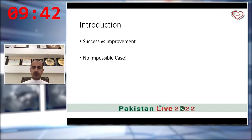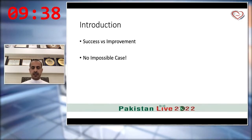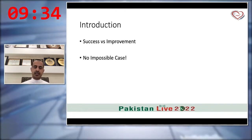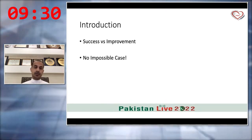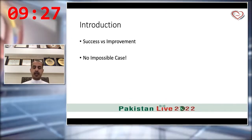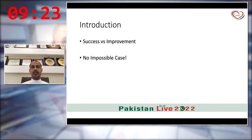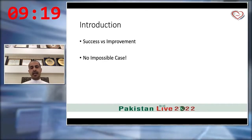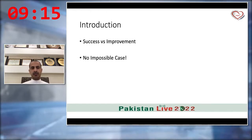Focusing on success or focusing on improvement. Of course, both of them are linked to each other. And as Dr. Rosli said this morning, there is a lot of prayer, not only for the live case, but also for any CTO case, as the complication rate in CTO cases might be higher than in other cases, especially in retrograde approach cases.